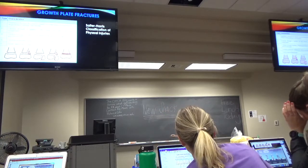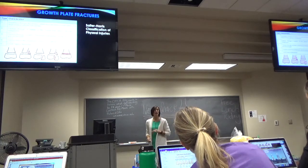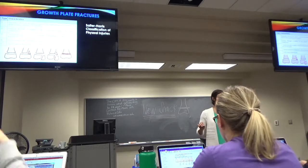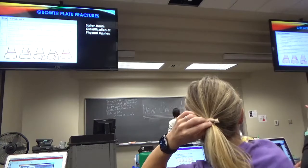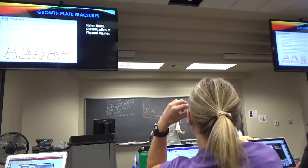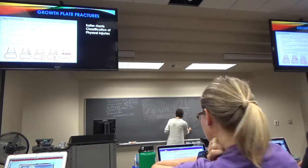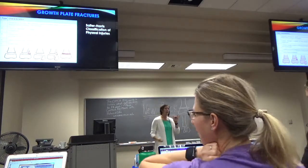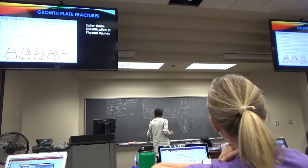Okay, everybody should know what a 1 is, right? A 1 is just a fracture through the growth plate. It will look absolutely normal, or can look absolutely normal on x-ray, especially if you only get one view. One view is no view. Because you might see this on the AP view, and then you might see that on the lateral, okay? So, a 1 is all the force of the injury went straight through the growth plate. You need 2 views to assess it appropriately, okay?